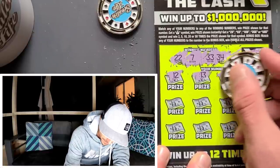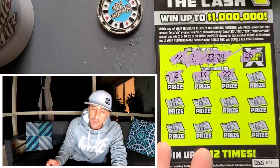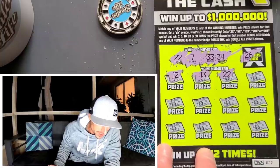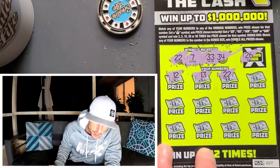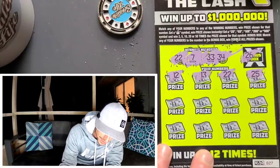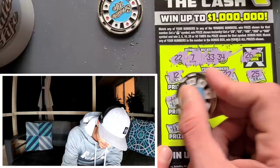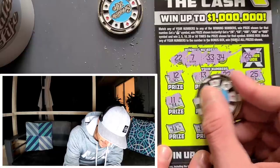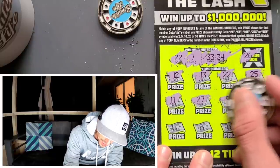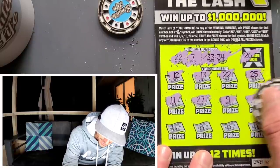13. Boom, man, we got it. The 20s are delivering, man. The first 10 ticket did not deliver. Actually, the first 20 ticket didn't really deliver. But these are, man. 25. 11. We got it. We're good, man. We got a smashing 22. Noah, we got your number. Niner. 6.